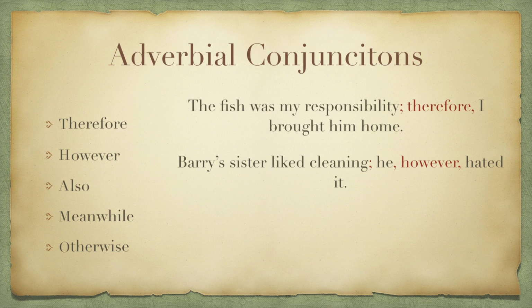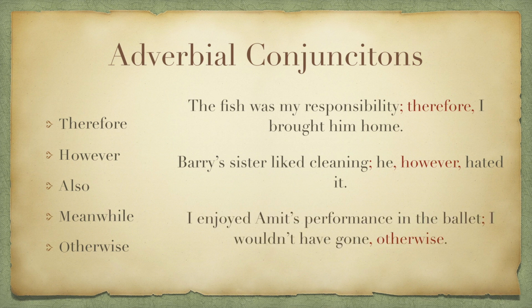So notice it kind of comes in the middle of that second clause. And then you can even have one like this. I enjoyed Amit's performance in the ballet; I wouldn't have gone, otherwise.